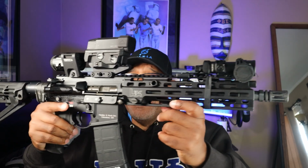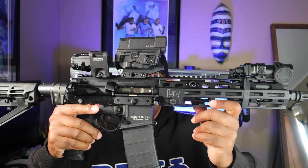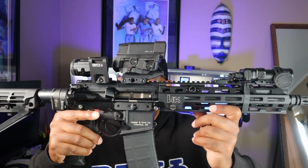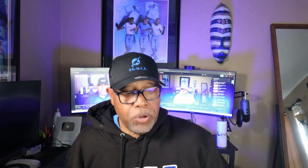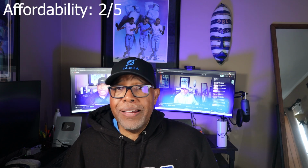There's a couple other ones I got my eye on as well, and maybe one will find its way into my collection. But for right now, I think I am good. I am satisfied. But this is an expensive rifle or brace pistol, and so for affordability, we're going to give it a 2 out of a possible 5.